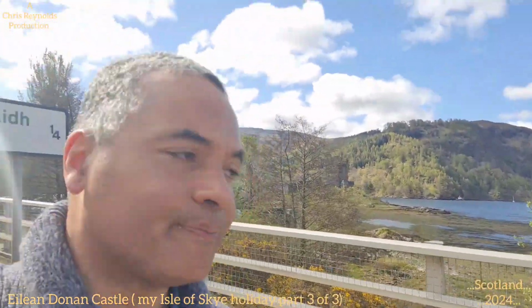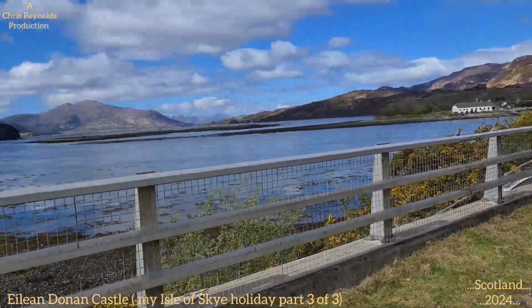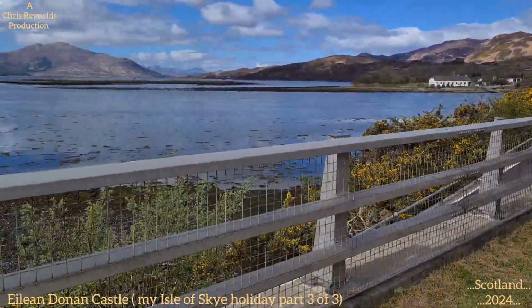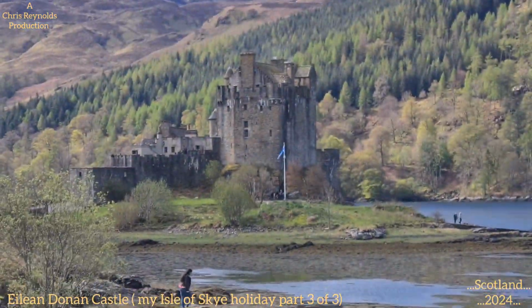I'll get some photos from this point. North up the bridge, it goes over the A87, and that's looking south to the castle, the other side of it.